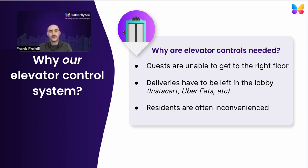To start this off, let's ask a question: why our elevator control system? Today, many buildings are currently utilizing or moving towards a locked out elevator cab for additional security at their property. Residents in this case will need to present either a fob or a card, and in some cases a PIN code, to be able to access either the elevator cab itself or the floor that that resident lives on. While this is great for security, it also introduces a problem.